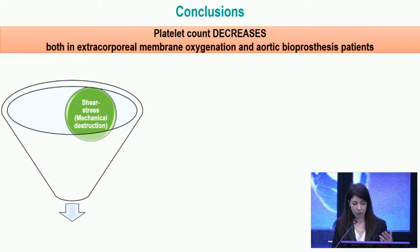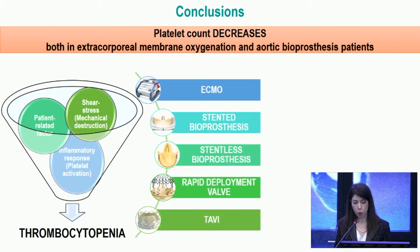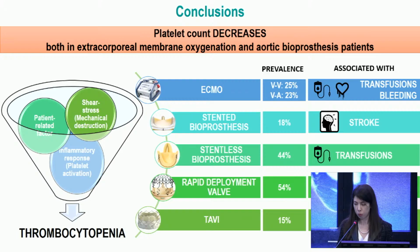It involves a mechanical destruction due to shear stress, patient-related factors, and also a platelet activation due to an inflammatory response. Thrombocytopenia is present in this kind of patients, ECMO and patients receiving an aortic bioprosthesis, with a different grade of severity. But the main finding is that it is associated with a poor clinical outcome, manifesting with need for transfusion, bleeding, and also mortality. Thank you.